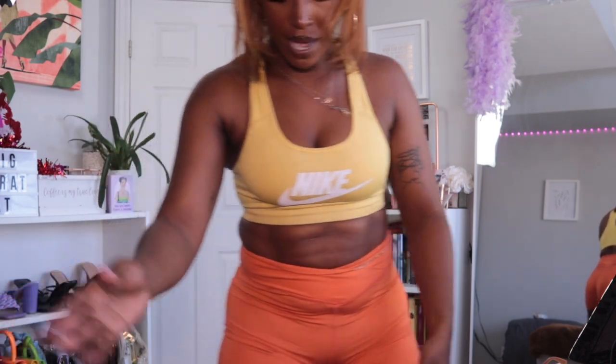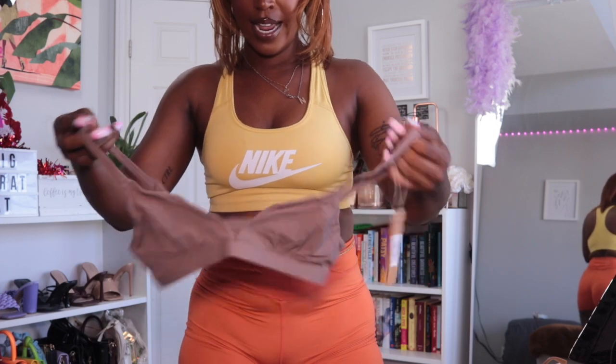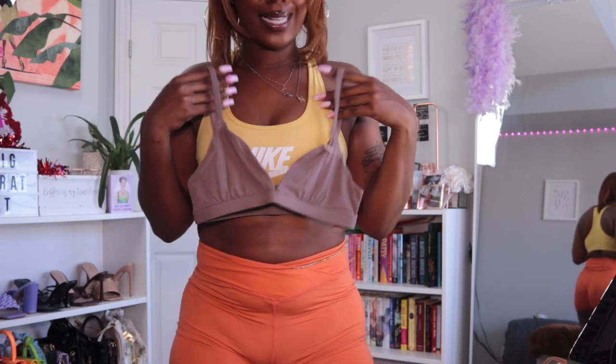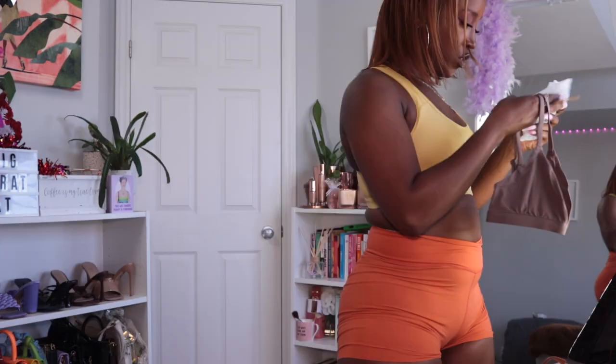It's literally perfect, and I wasn't mad at getting it in this color. I had the medium in my cart and it sold out, so I was like, let's just grab the small and see how it goes. This is their triangle bralette.